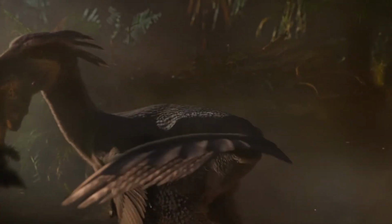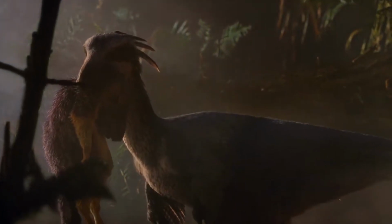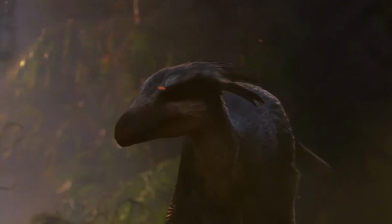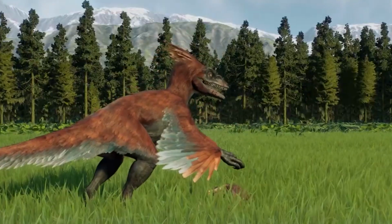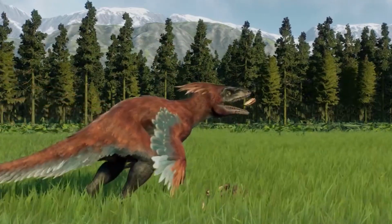Deinonychus, despite their fierce reputation, were not at the top of the food chain. They were preyed upon by bigger theropod dinosaurs like Acrocanthosaurus and Allosaurus, and they were also susceptible to enormous crocodiles and other predators. The finding of Deinonychus was a watershed moment in dinosaur paleontology.